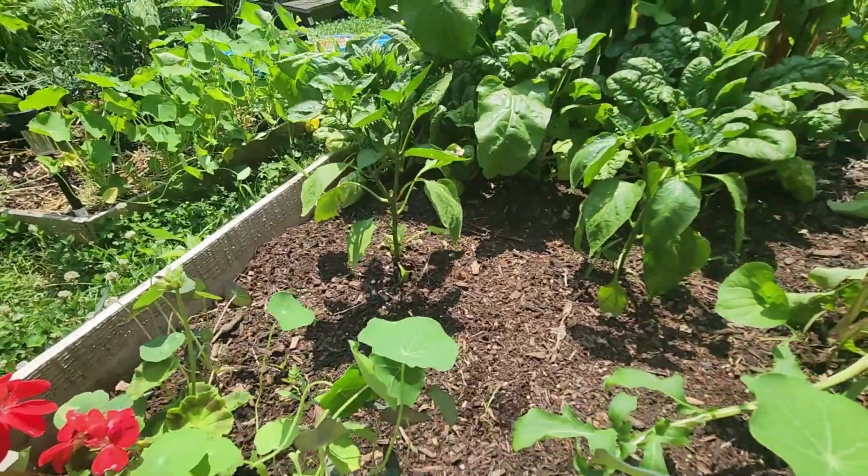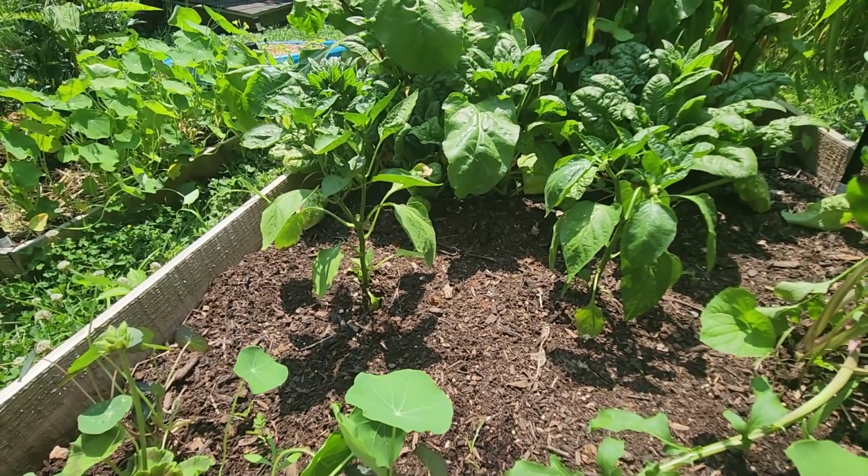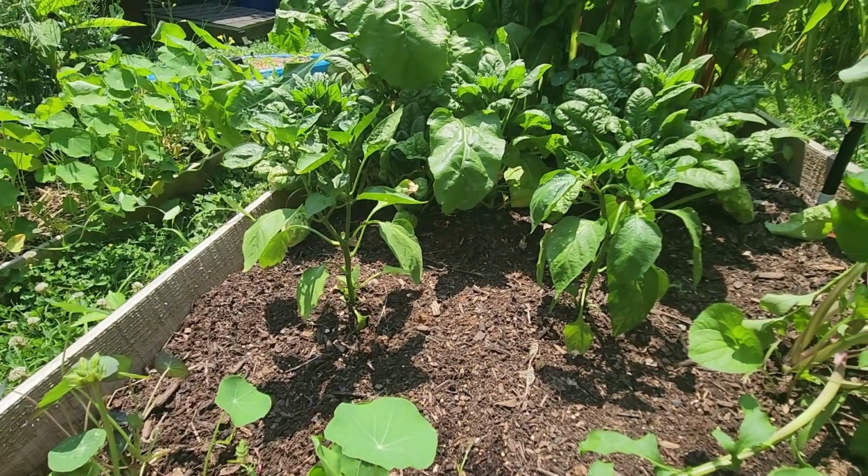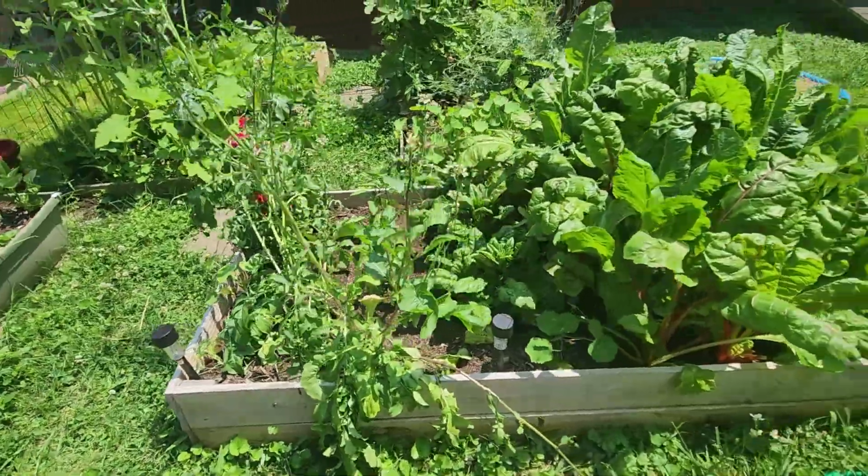But speaking of peppers, these guys perked up. They're looking fabulous. Honestly, for the first day or so, I was not sure how that was going to turn out. They were looking pretty sad. So we'll circle back to that one.